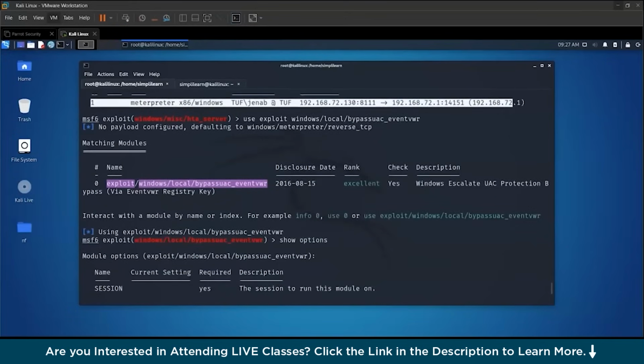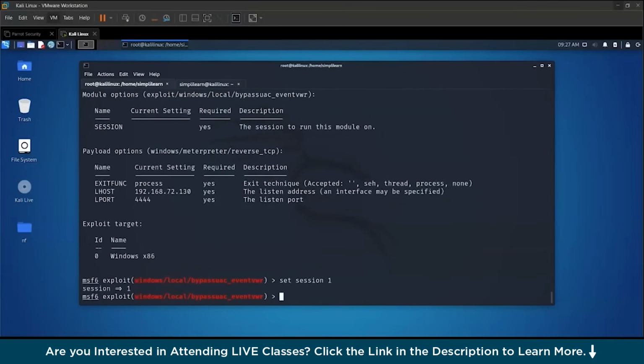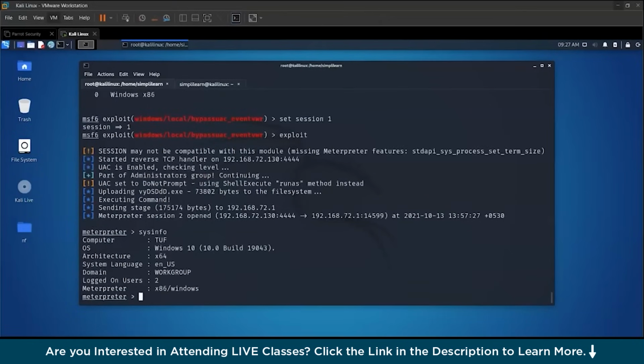We're going to write set session 1 and we're going to run exploit. Run a few commands and it opened a second meterpreter session. As you can see, it is session 2. If I write sysinfo, you can still see I'm not the system user right now. I'm still just a normal user.